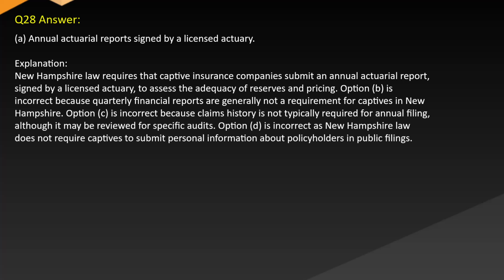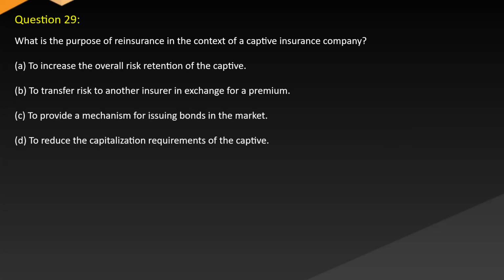Question 29. What is the purpose of reinsurance in the context of a captive insurance company? A. To increase the overall risk retention of the captive. B. To transfer risk to another insurer in exchange for a premium. C. To provide a mechanism for issuing bonds in the market. D. To reduce the capitalization requirements of the captive.